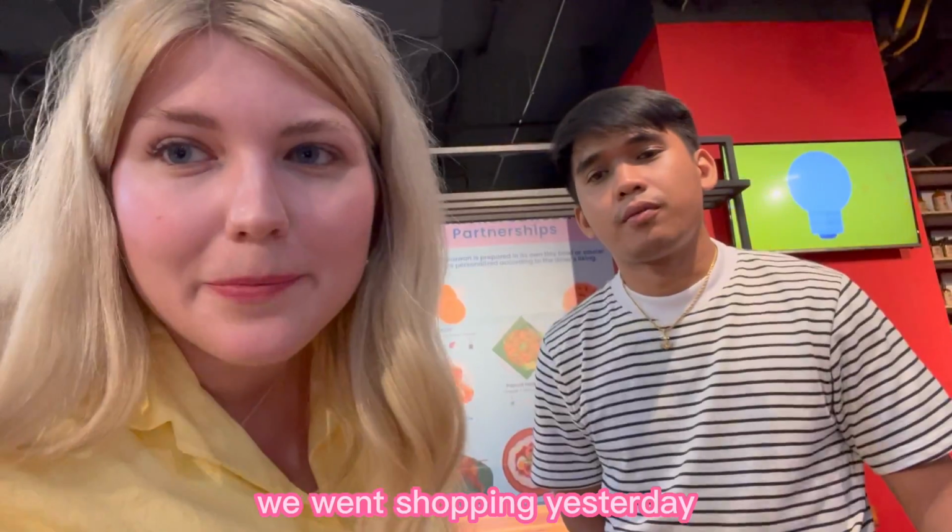Guess who chose this shirt for me? Kasi we went shopping kahapon. For new clothes, like new dress, new shirt.